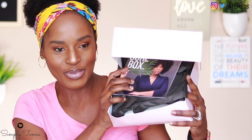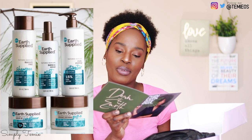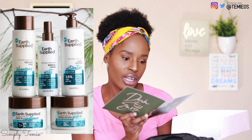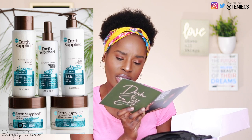Oh my god, I know that I'm gonna enjoy this. Look at this. I don't want to spill it. Oh my goodness. Wowee. It has Earth Supply textured hair care. It has shampoo, conditioner, activator, which is a curl activator, shine and hold mist, and a creamy defining texture gel. Wow, this is amazing. Okay, thank you so much, Shirley. I'm about to try every single one of these for my hair. I'm gonna do a hair video one of these days. So yeah, I'm so excited.